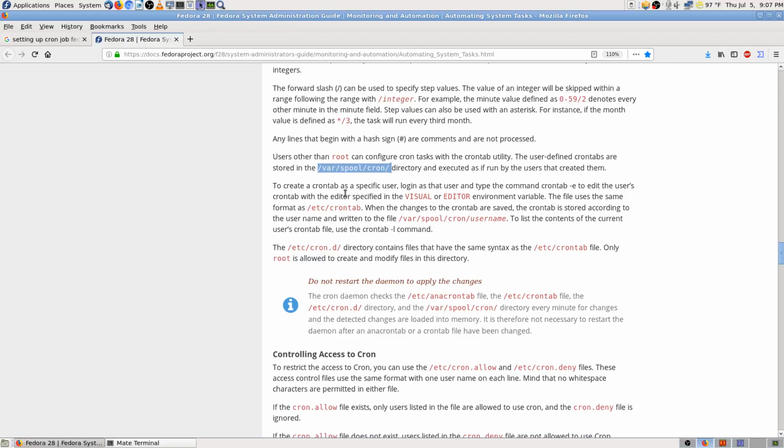To create this is next down here. To create a crontab as a specific user, log in as that user, and type a command. Type the command crontab -e. Okay, we need to get another terminal. To edit the user's crontab, with the editor specified in the VISUAL or EDITOR environment variable. The value uses the same formats as etc crontab. When the changes to the crontab are saved, the crontab is stored according to the user's name, written to the var spool cron username. To list the contents of the current user's crontab, use the crontab -l command.